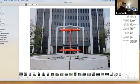I'm just going to go through the photos and tell a couple of stories about things that I remember, things that I was told about the building.